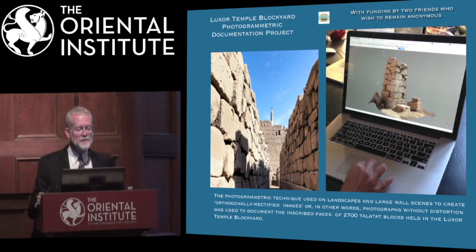Now, this season we started a very exciting new program in our efforts to document as much of the fragmentary material at Luxor Temple as possible in the shortest amount of time. We have utilized another new technology that has recently emerged, and we're finding all kinds of fantastic applications for.